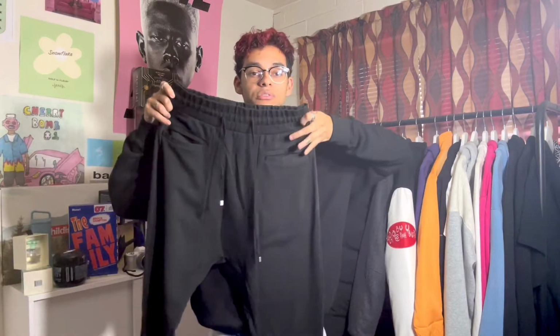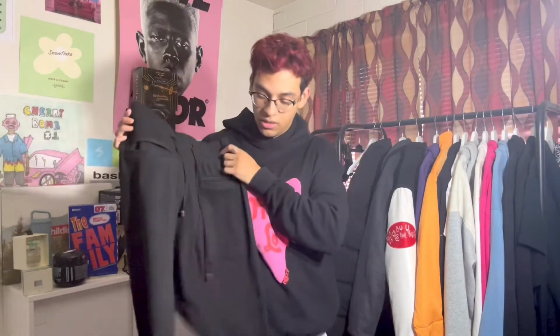Next one, which I will never get rid of, these are my all-time favorite bottoms. I believe these are the second rendition of the MSFTSrep joggers, like the essential joggers from back in the day. So they do have a drop crotch, got the front pockets, and nothing really else. These are amazing though. They fit amazing. They're nice and heavy.